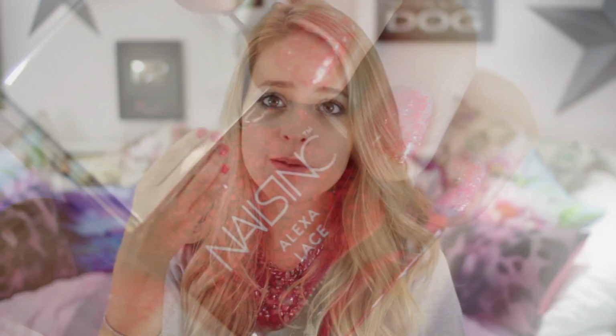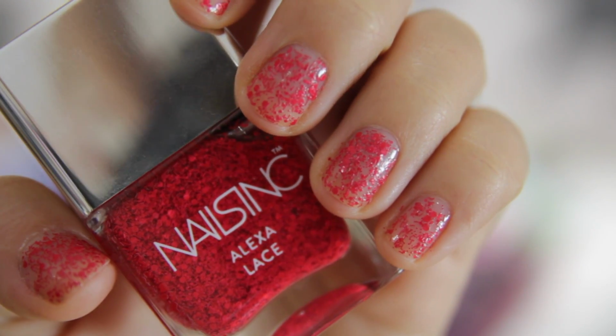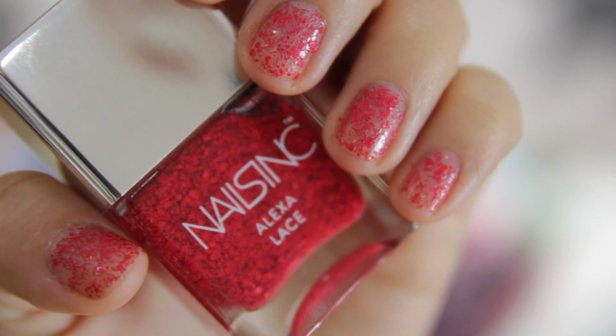The next one is what I'm wearing now, and this is a new polish from the Nails Inc line. They've just revamped their packaging, which as a side note, I really like. This is from their collaboration with Alexa Chung. It's the Lace Effect nail polish, and it's a red colour. This is rubbish, quite honestly. As you can see on my nails now, I'm going to do a close-up. This is 4 coats of this polish, and it doesn't look anything like lace for a start.